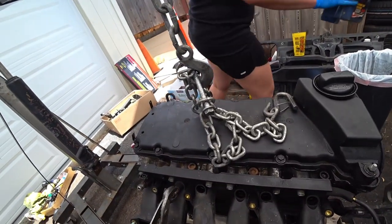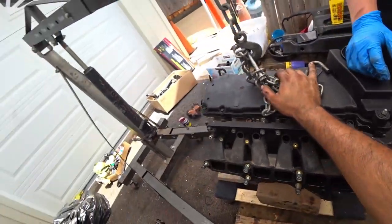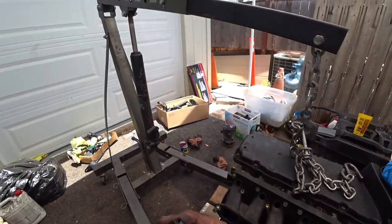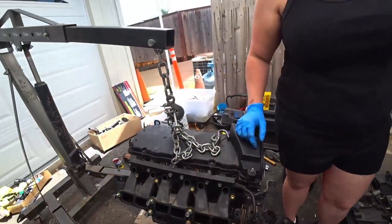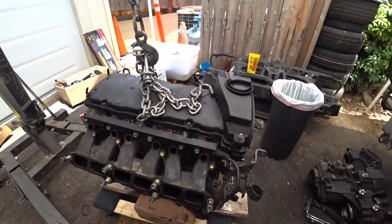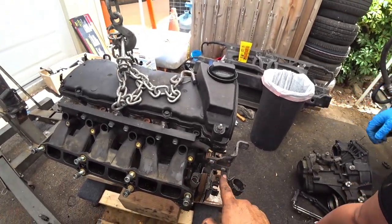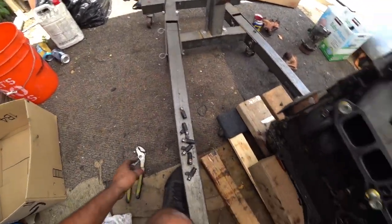So again, don't do it this way. To pull the injectors out, that's a bad thing to do. But again, we don't care because we're not reusing these injectors. But I have to remove the injectors to get to these bolts right here for the intake manifold, the shorter part, and that just broke. Okay, so we need two 10 millimeters, and then everything else is a 6 mil Allen for that.